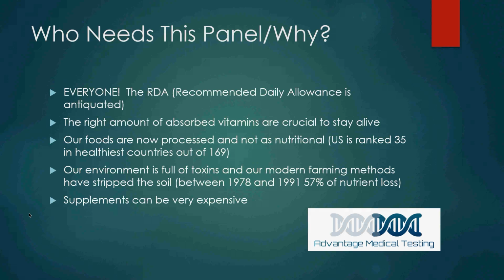Reason being, a couple different reasons. Our environment's full of toxins, and our modern farming methods have stripped the soil pretty much of all the nutrients. As a matter of fact, between 1978 and 1991, we've seen an over 57% loss of the nutrients in our foods that are farmed. Used to be the saying, an apple a day keeps the doctor away. Well, now to get the equivalent of that one apple, we'd have to eat probably 25 apples when they made that saying.